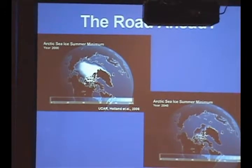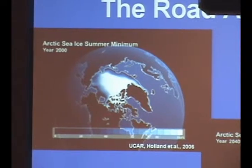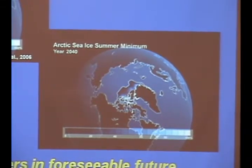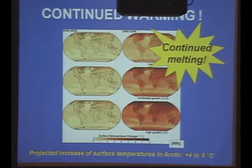So then the question is, what's going to happen in the future? What we expect to have happen in your lifetime, estimates are probably in the year like 2030, 2040, is that we will actually have an Arctic that is ice-free in the summertime. And that changes a lot. The reason we feel really confident in saying that is because all of the projections that are out there for all the models indicate that through this century, temperatures are going to continue to warm. Okay, every model agrees about that. And the projected increase is that the Arctic will still continue to warm more than the rest of the planet, actually expected to warm 4 to 8 degrees centigrade. Again, if you're in an icy environment, this is bad news.